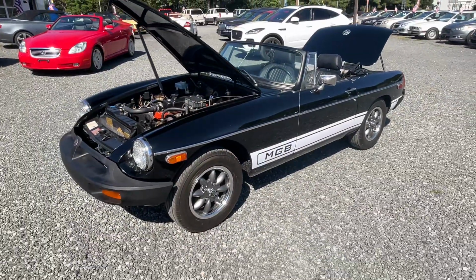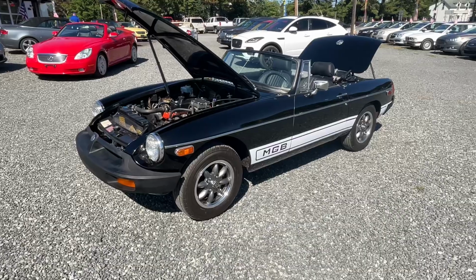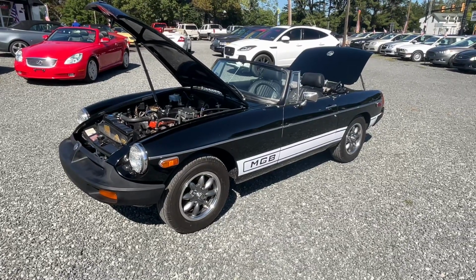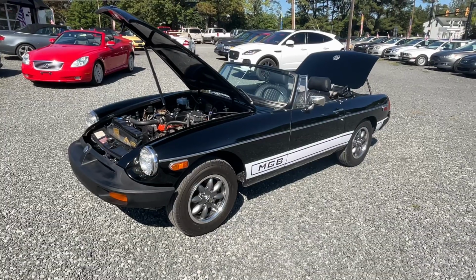I'm gonna try and keep this thing under 12. Might be a little tough. I might shoot for the 11.5 range. I think you get a lot of car for the money.